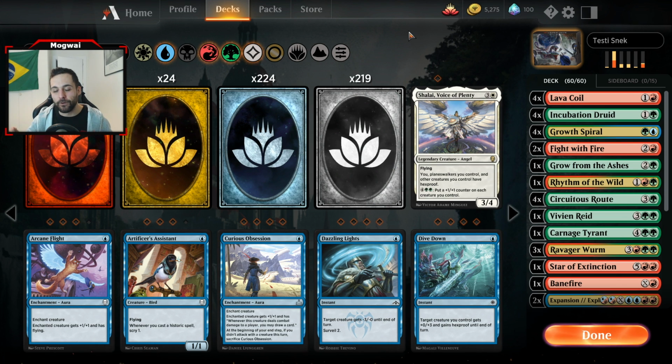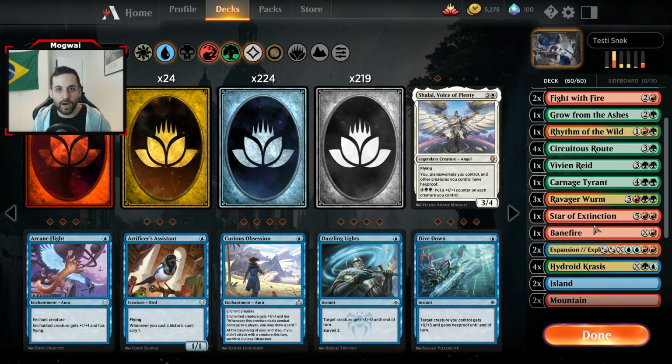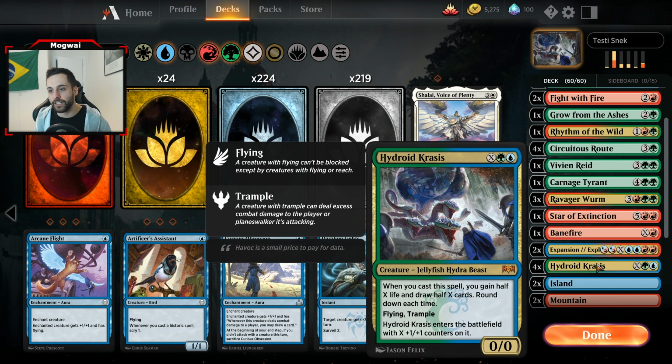This is the product of some heavy tweaking throughout the entire evening, making it better and better, and I'm honestly very proud of what we ended up with here. I'm going to go ahead and explain why this is one of the most fun decks that I have played in MTG in quite some time, honestly. It's because of this thing right here. This card is one of the most satisfying cards to play as of right now, and I can't get enough of it.